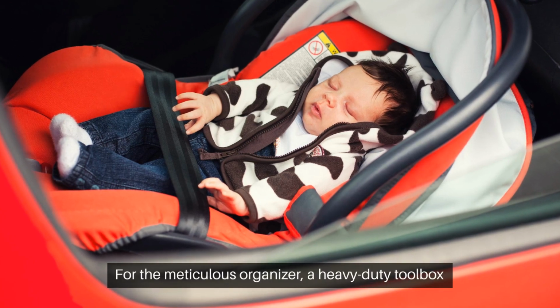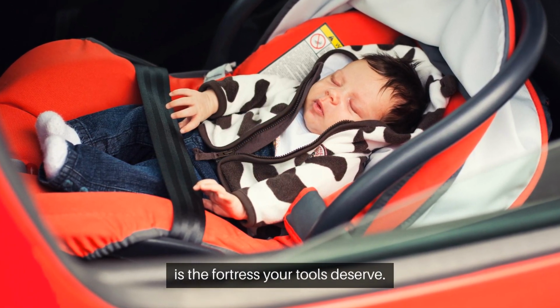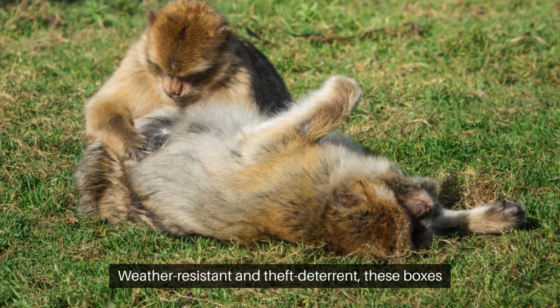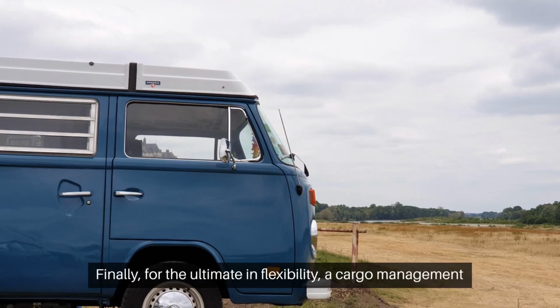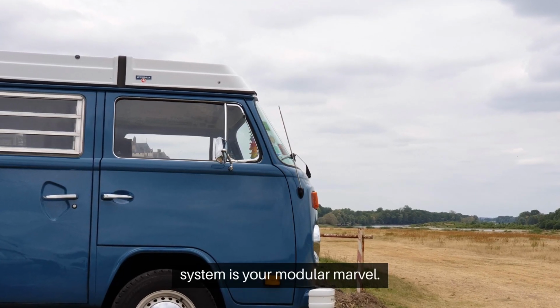For the meticulous organizer, a heavy-duty toolbox is the fortress your tools deserve. Weather-resistant and theft-deterrent, these boxes are the guardians of your gear, whether mounted in the bed or behind the rear seat. Finally, for the ultimate in flexibility, a cargo management system is your modular marvel.